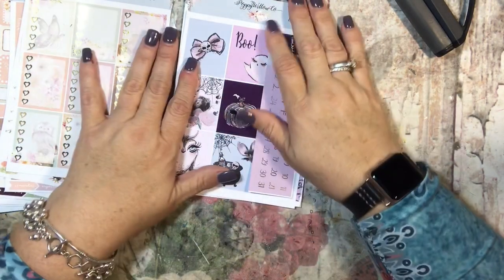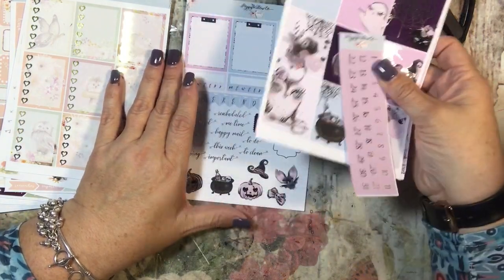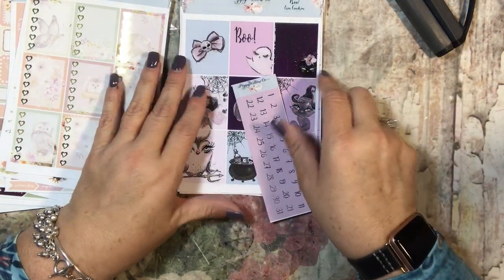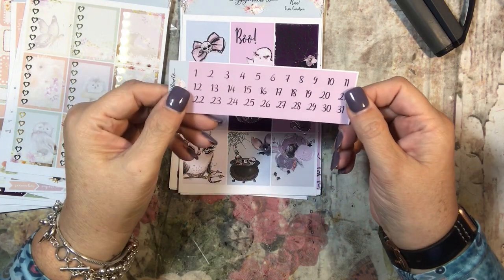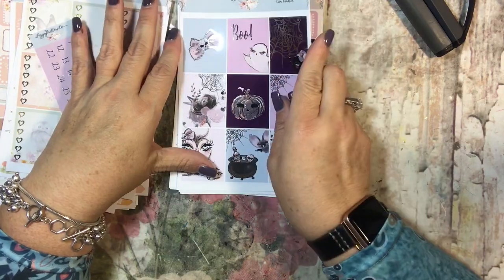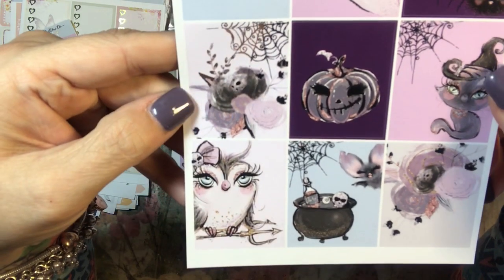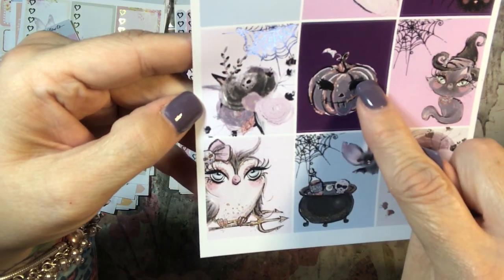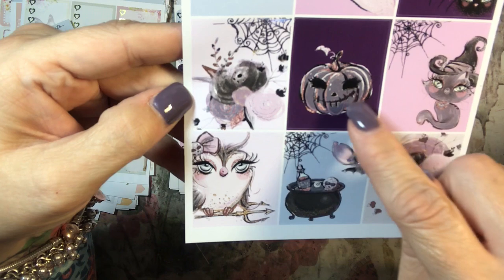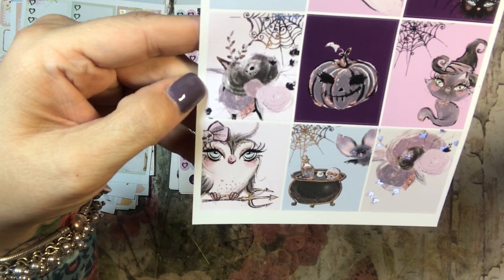And I'm still not done, guys. She is so generous. And she is so generous with her kits too. You guys will love these, I promise. This one's called Boo, and it has the date stickers. And look at this. Oh my gosh. Look at their eyelashes. I am dying. Even the pumpkin, the jack-o'-lantern, has eyelashes. The jack-o'-lantern. Oh my goodness.